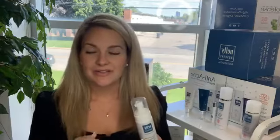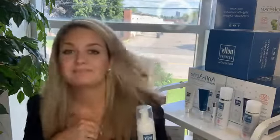Then we have the Bioacne Micellar Foam. I like this one more for my inflammatory type of acne. So if your skin constantly feels kind of warm under the pustules, the papules, and all that stuff, if your skin feels warm and kind of gets irritated from everything, of course, if you're using products that are excessively stripping, you have to watch out for that.